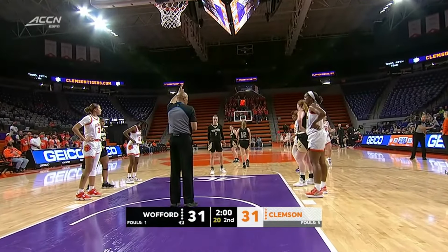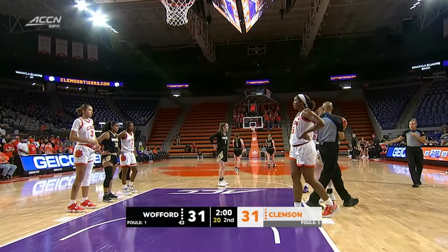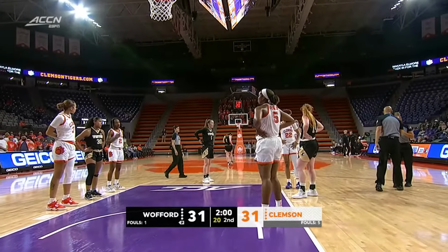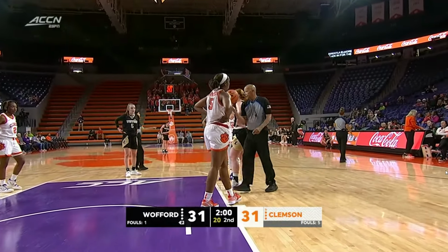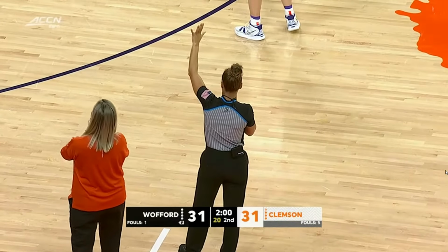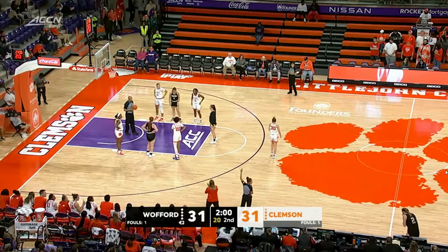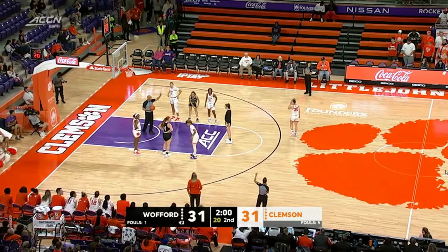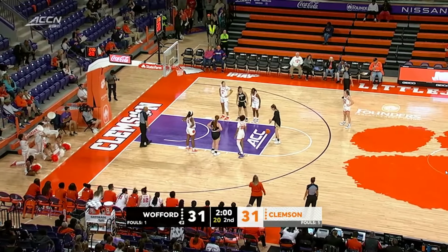It'll turn into a couple of free throws here for Matthews. They're going to check, see the foul. Yeah, I think they got that one wrong, Coach. No, they're good where it stands. Subs in. Ricchetto will check in for Wofford. Carmen will get a blow here with 2 minutes to go in the half. Tied at 31.